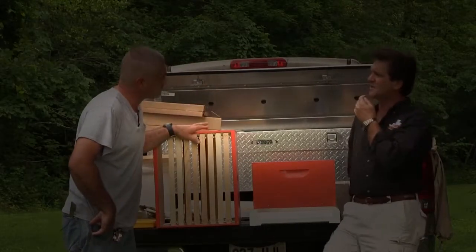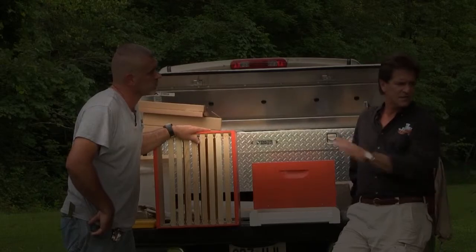Now, let me ask you the big question. We're going from the nuc box to this. How do you move that box out of the way, or do you pull the top off and just put the frames in here?